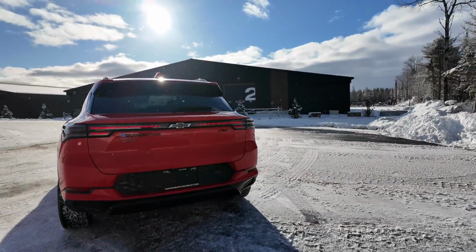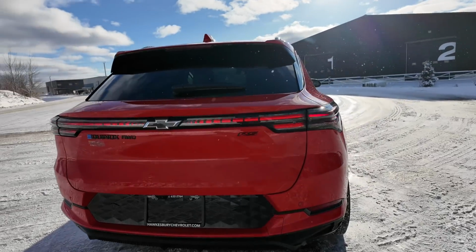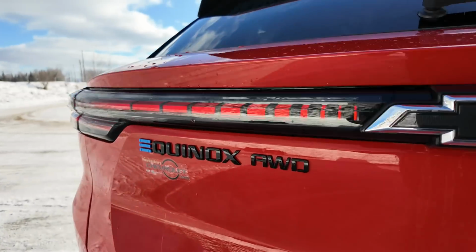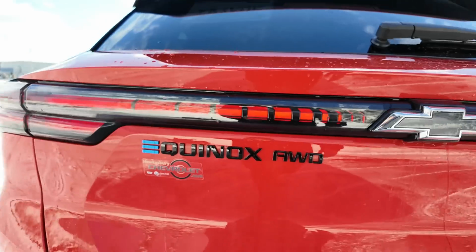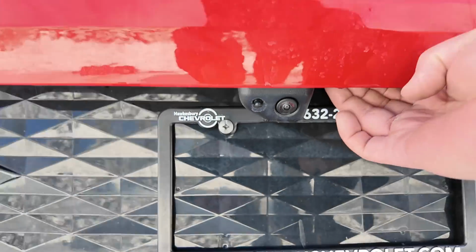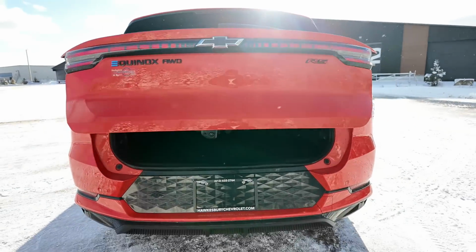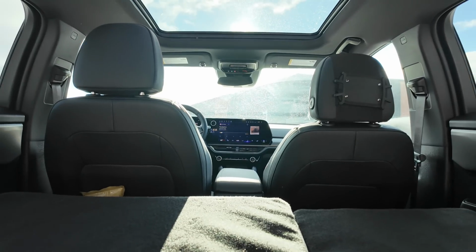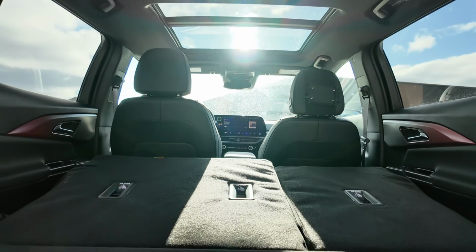So we're looking at the back. We have all LED lighting and a little bit more RS badging. We have the all-wheel drive. And as we open it, we have a motorized tailgate, and a 360-degree camera all around the vehicle. And if you look at the inside, cargo capacity is 26 cubic feet with the seats up.